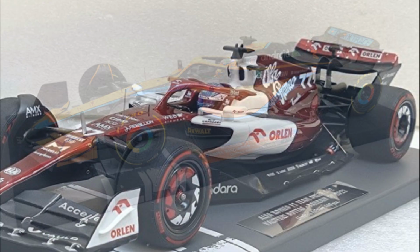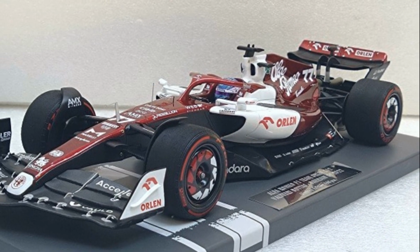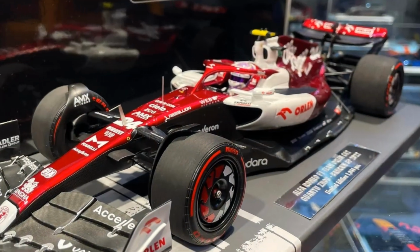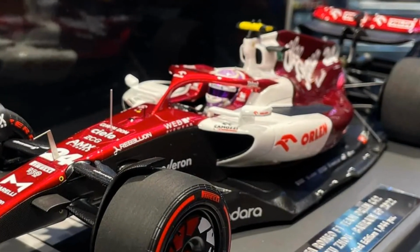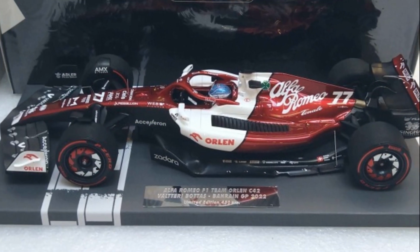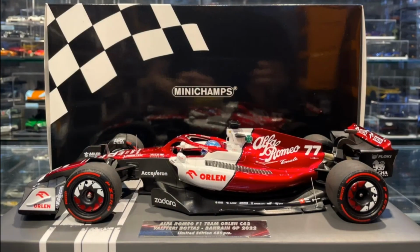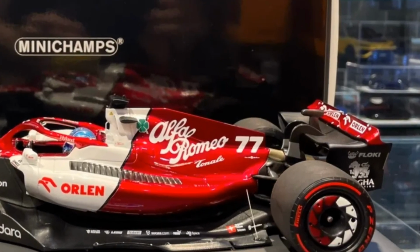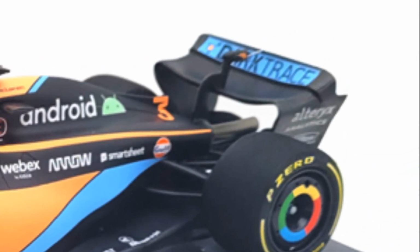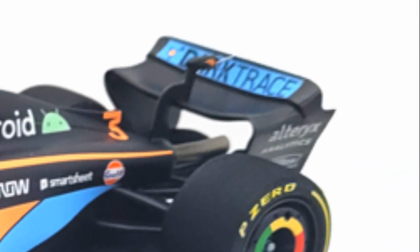Also based on the Bahrain Grand Prix are the Alfa Romeo C42s of Valtteri Bottas and Zhou Guanyu. These are also from the Resin collection. As I mentioned before, I'm really a sucker for the looks of this car. One thing I noticed Minichamps has done is that they added the small dots on the rear wings, and these are mandated by the FIA to measure the flex of the wings. It's also funny how Minichamps adds this small detail on some cars, and then again not on some others, like the McLaren for example.